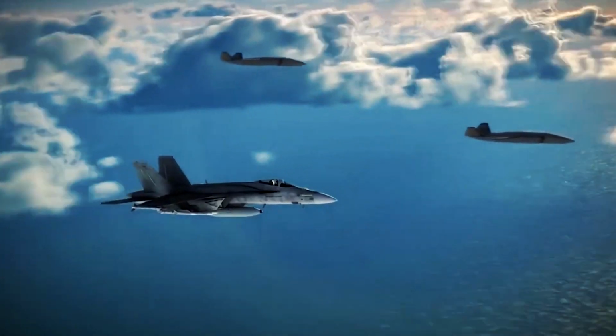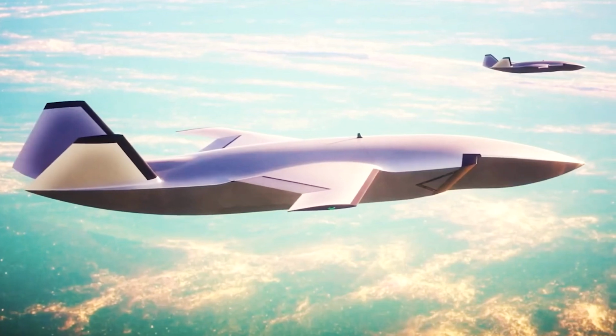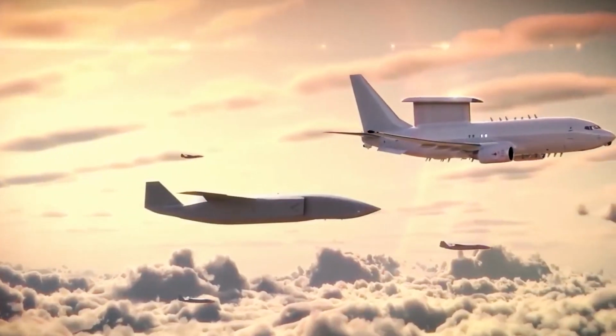These jets and their Wingman drones can operate together like a well-practiced team, taking the game to a whole new level when compared to previous generations of fighter aircraft.